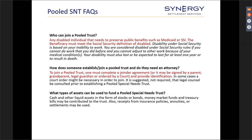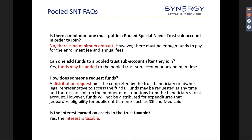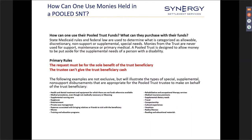And the trust is simply funded by the personal injury settlement proceeds and can be augmented by other funds that the clients might have in order to liquidate assets and be eligible for their needs-based benefits. There's no minimum amount that has to go into the pooled trust. And if there are multiple settlements, you don't have to set up a new trust. Any future settlements can be added to the already established trust. And when the client needs money, they simply make a distribution request to use the monies inside of their trust account. The interest that's being earned on the trust corpus that is invested for their benefit is taxable, but usually that's a pretty small amount that winds up being taxable, and the trust can pay for the taxes.